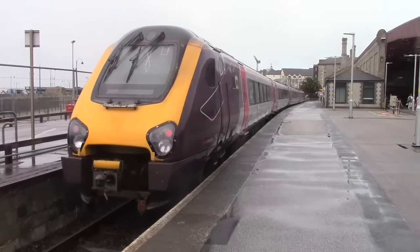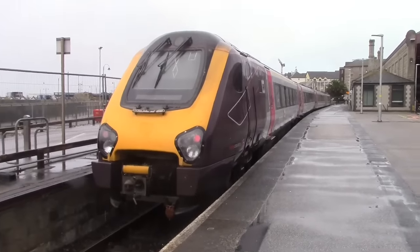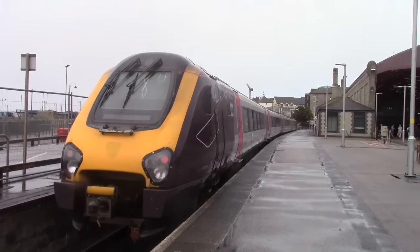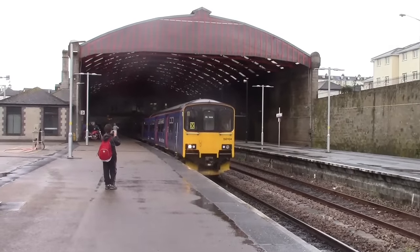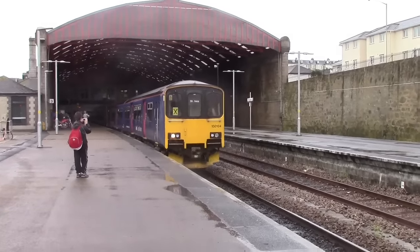Right, so it's going via Plymouth, Bristol Temple Meads, Birmingham New Street and Stoke-on-Trent. So yes, 0935 is her departure, not for a little while yet. Okay, departing now is the 0857 Great Western Railway service to St Ives, 150104 and 150130.